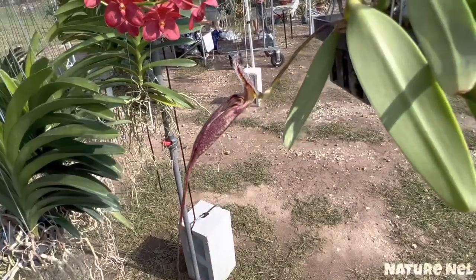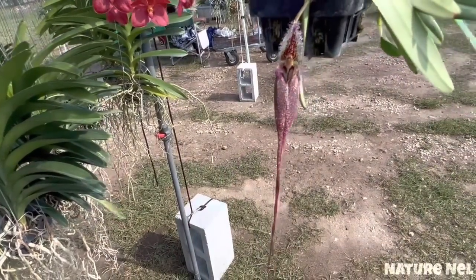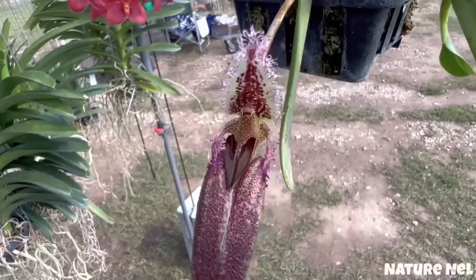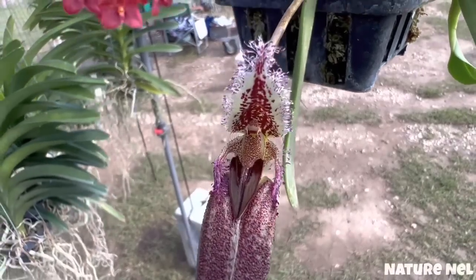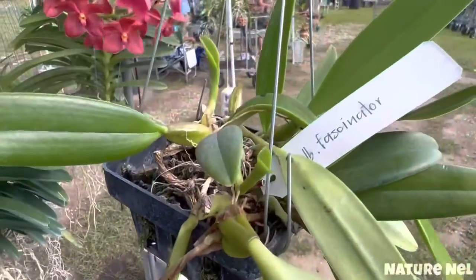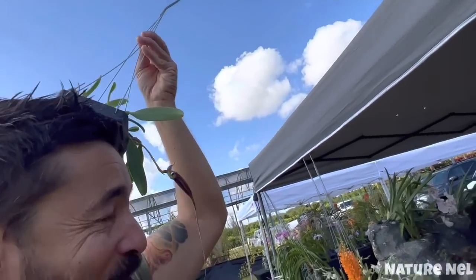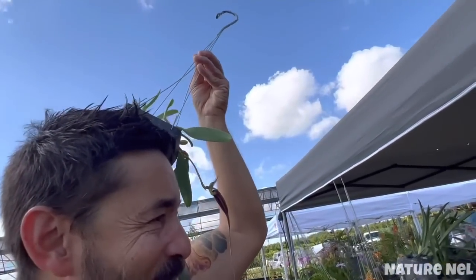Oh my God, it is so freaking cool. I love the purple in it. Here, let me see if it'll focus. I love this. Look, I don't even have to touch my screen and it's showing you. So this is a Bulbophyllum fascinator. Fascinator, isn't this how I should be wearing it? I guess. I'm going to the royal wedding.